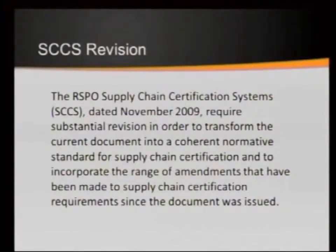The RSPO supply chain certification system document 2009 requires substantial revision in order to transform the current documents into a coherent normative standard for supply chain certification and to incorporate a new range of amendments that need to be made since the document was issued in 2009. What I'm saying here is there are a lot of lessons learned since 2009, and we see that there is a need to update these documents.